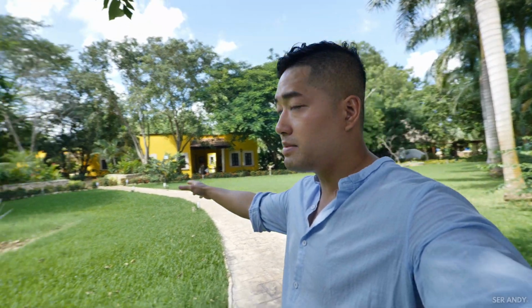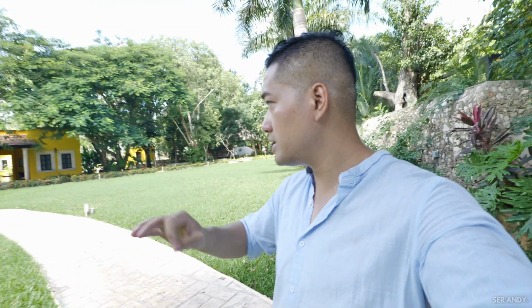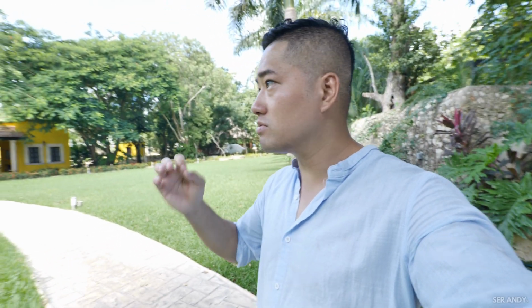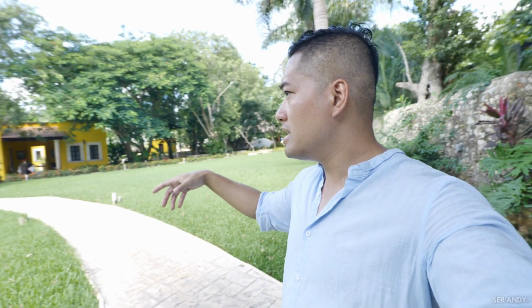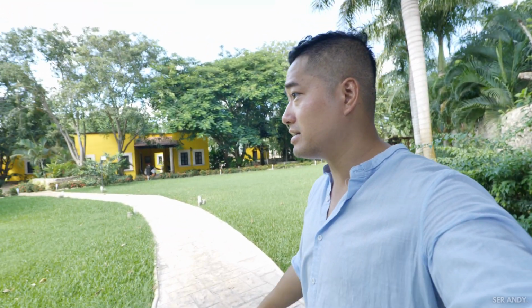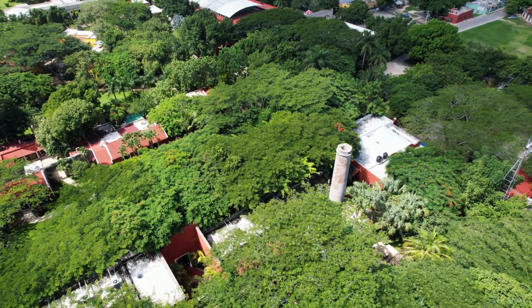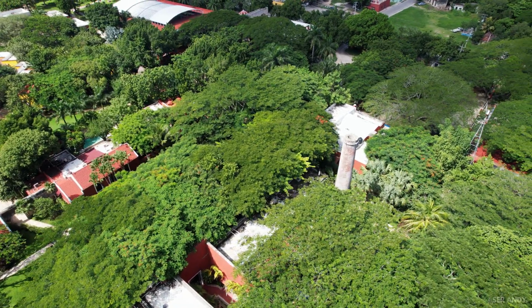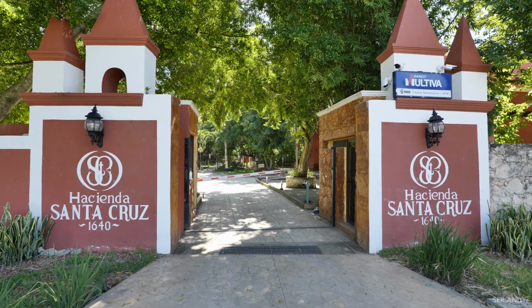So as you can see behind me, these are the double rooms. Every room here is different. They look different. The decoration is going to be different for every single room. So in the back here you have the double standard rooms with a queen size bed. But also some of these have terraces outside. You can hang out on the balcony. When they remodeled this hacienda, they kept the original layout of the monastery. So everything you see in the main courtyard here is still very much the original layout, the very same architecture.